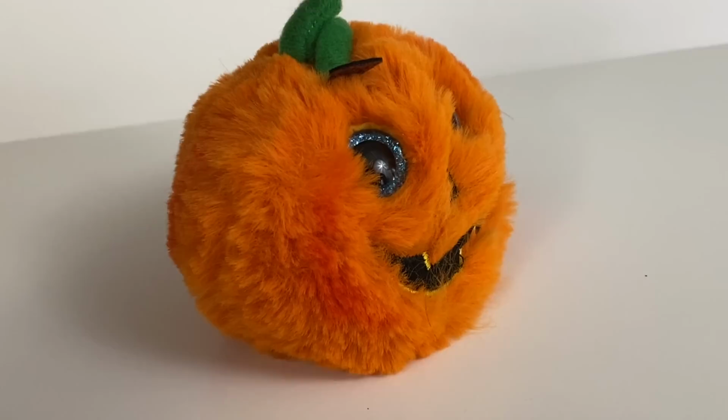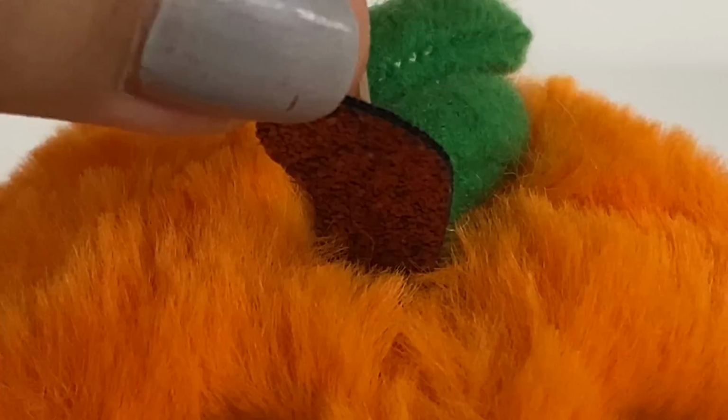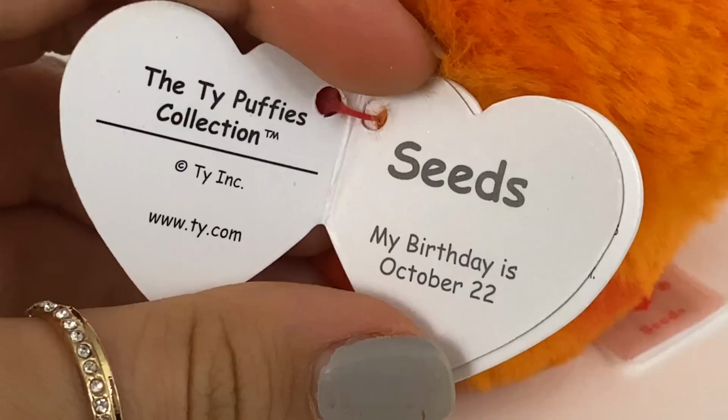And the other one they sent me is called Seeds, and he's a little pumpkin. Oh my goodness, I love the orange color they used. He has blue sparkly eyes. Ooh, and the stitching on the nose and on the mouth is really, really cool. He's a jack-o'-lantern, and he has a sparkly little stump and this curly little leaf on his head. His tag says Seeds and that his birthday is October 22nd.